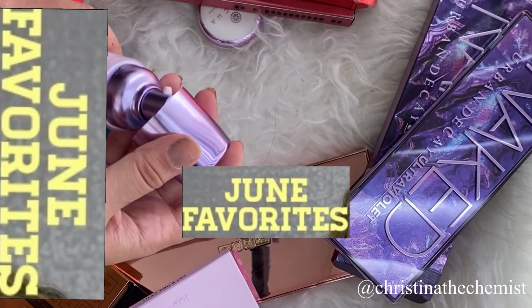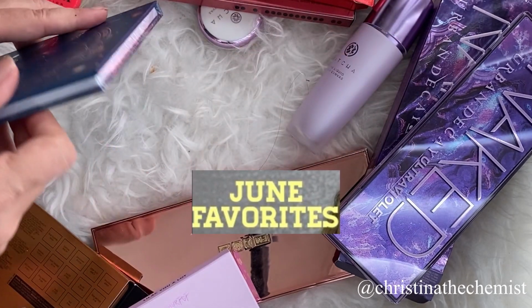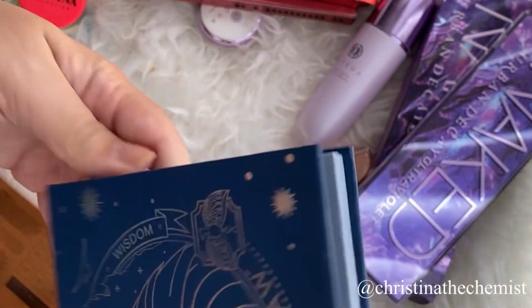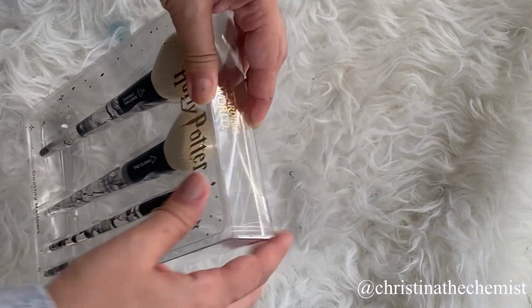So now let's move on to something that's less of a fail and more of a success product. The Tatcha one I thought was a really good primer, even with the worst of shadows, for example Colourpop or even these Norvinas. It seems to do really well.